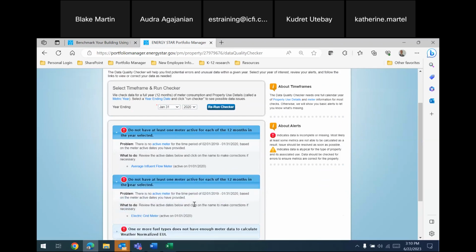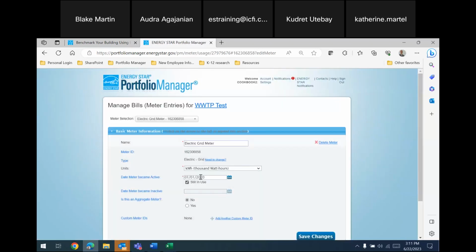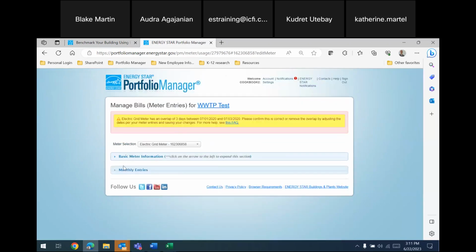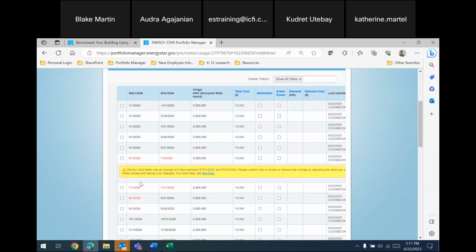One of our errors is for the electric grid meter, and as you go through these errors, you can select the blue text of where the error is and what it says to do. So we'll select electric grid meter here. This will take you to our electric grid, so the basic meter information. It'll let us know what the problem is in the red text box above as well again. For now, we can minimize our basic meter information and we can open up the monthly entries. And we can scroll down and we can see again, this just shows us where those errors are.